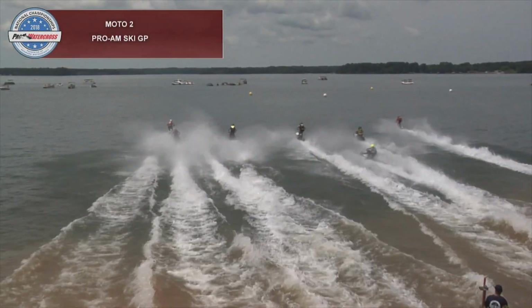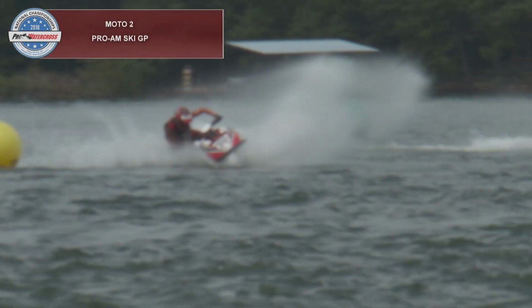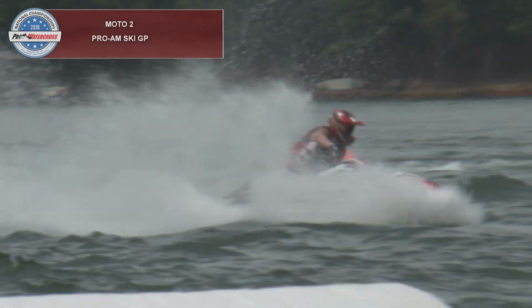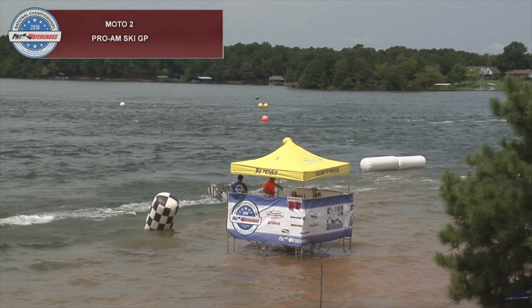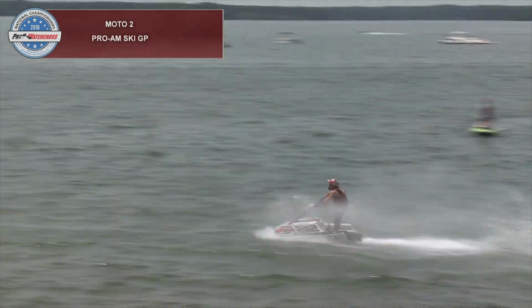Warner with the hole shot on the inside. Clipper on Wilson, that turbo, on the outside. Look at Clipper just absolutely laying it down. What a rocket ship Clipper is on here today. Mike Lippenstein, let's hear it. What a performance here. Moto number 2, Pro Ski GP.